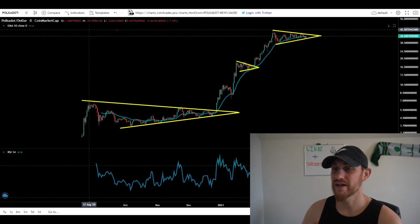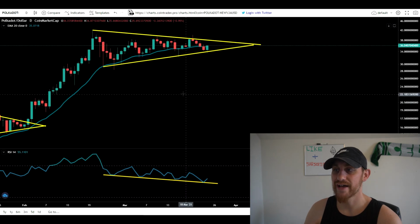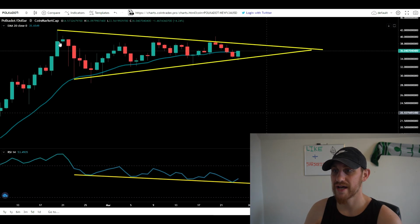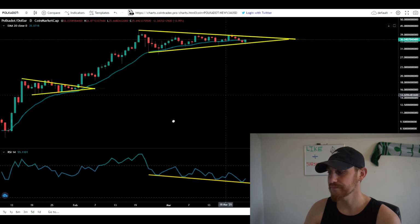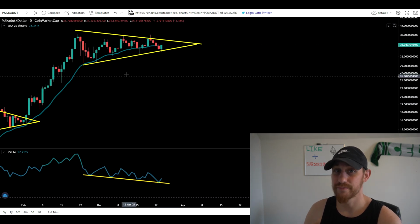But let's jump straight on into the daily chart here for Polkadot. So you can see right now, guys, as we speak, we're going to start with some of the shorter term time frame stuff. On the daily chart, you can see that we're just in a classic symmetrical triangle pattern, right? And we are having a bunch of different bullish things going on.